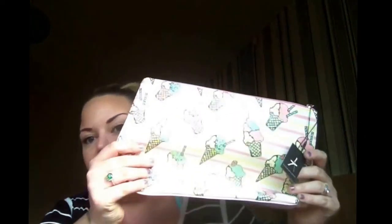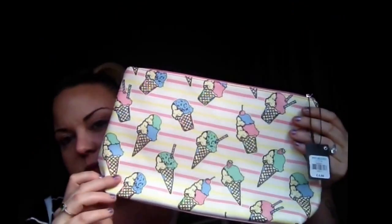Next thing I got was this bag. Beautiful colours.